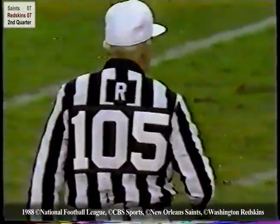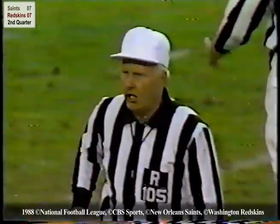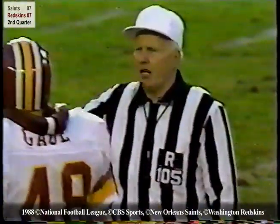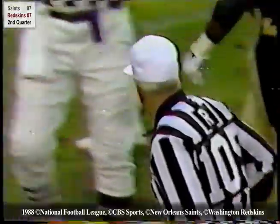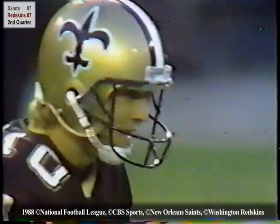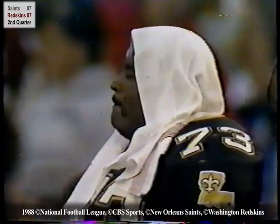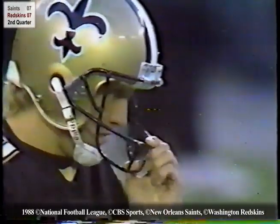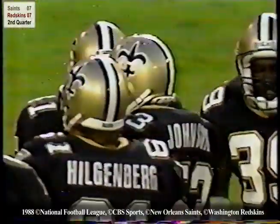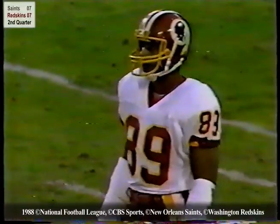Penalty is going to be against New Orleans. We had tripping, offense, number 53. It is a 10-yard penalty. We will re-kick. Call against Vaughn Johnson. By the way, information just has come to us that Kelvin Bryant is okay. The x-rays were negative and he will return.